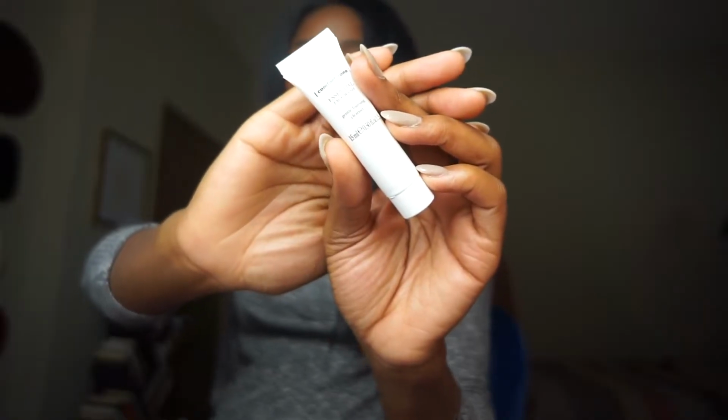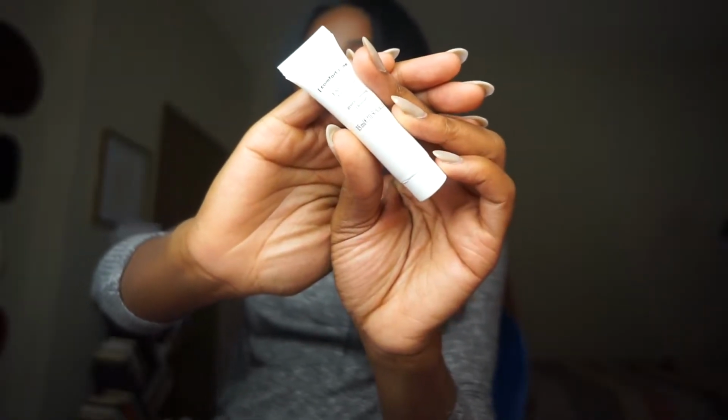So the first thing in the box this month is from Comfort Zone. It is their Essential Face Wash. A full size of this product does retail for $32. I've never heard of this brand, and that is one thing that Birchbox is really good for. They are good for putting you on to indie brands.